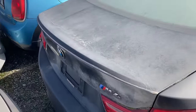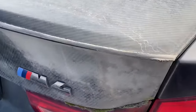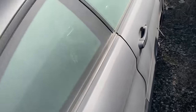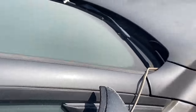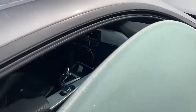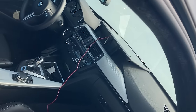Well, it's even got a carbon trunk on it. Somebody already put some money into it. That carbon trunk is faded. That carbon trunk is done. Well, mirror not looking so good either, and it's got the carbon hood that is not looking so good either. Well, this one's actually got some power in it. Not a very nice interior though.